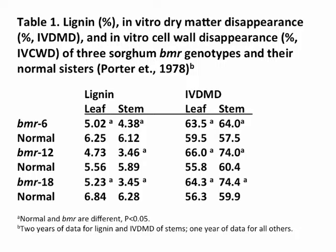So this is actually in Porter's literature, going back to his comparison between the BMR6 and the normal, the BMR12 and the normal, and the BMR18 and the normal. And the point here is less lignin in the stem, in the leaves as well. But the A here means comparing the stem between this BMR6 and the normal, it was significantly different. And you'll notice here for the lignin and also for the in vitro dry matter digestibility, in every case, all of these BMRs were significantly different, with I think just one exception right here with the leaves.